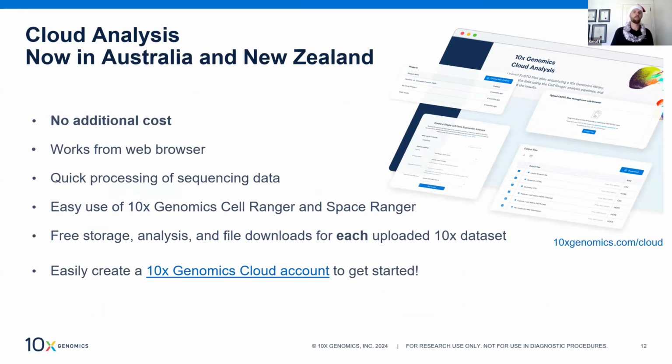Within the cloud, you can run Cell Ranger or Space Ranger analysis pipelines to process your raw sequencing data into output files that are ready for biological interpretation. Before the cloud, you actually needed to install these Ranger pipelines on a local Linux server to run them, which generally meant you needed to pay for informatics support just to process and store your own data. So I would highly encourage you to make a free cloud account and start running those Cell Ranger analysis pipelines using a really simple web interface, and it will get your data really quickly.